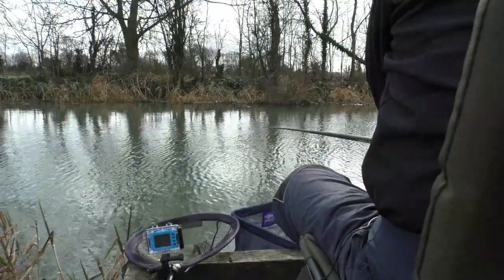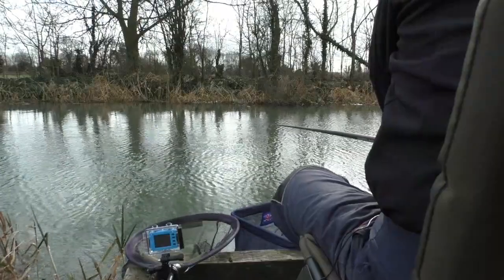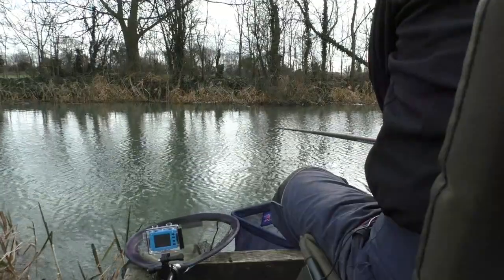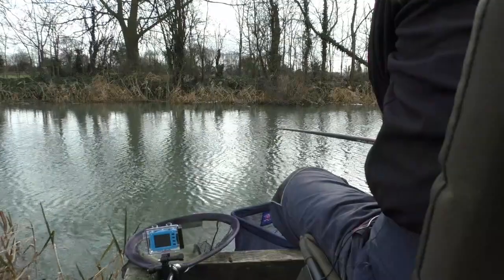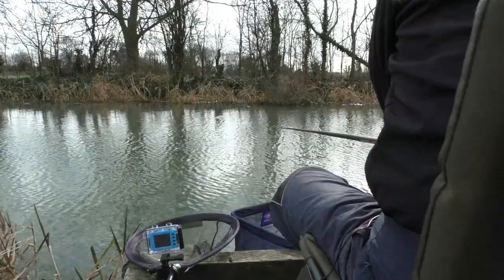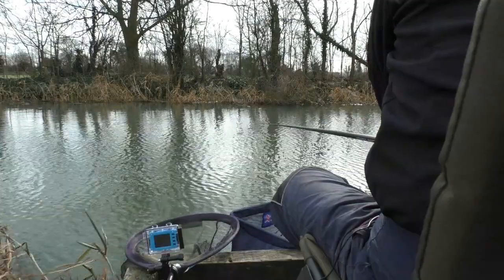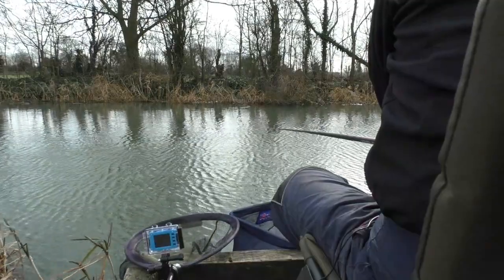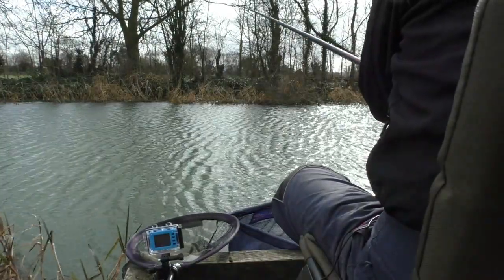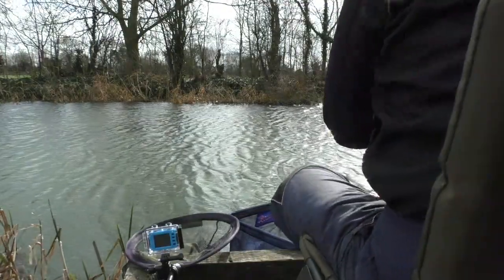The bites have been coming, and they've been quite shy, slow, really tiny little dinks. The float I've got on is just a little tiny 4x8. Now I've got about half the bristle showing, and even that is a little bit too much, to be fair. But in this wind I daren't really go any smaller. I also brought the feeder rod with me in the faint hope that I would be able to bomb a feeder out, but I can't.